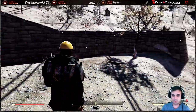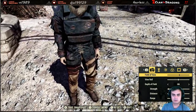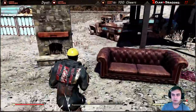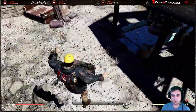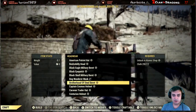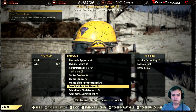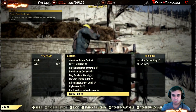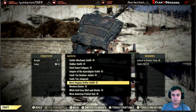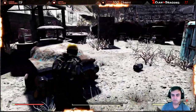Let me turn around once again for the sunlight from the front. So there we go. Now once you've claimed it, obviously you'll need the workbench to make the armor and the helmet. So that you will do at the headwear, and you scroll all the way down to your West Virginia Drifter helmet, and same thing for outfits. You scroll all the way down until you find the West Virginia Drifter outfit, and you just make them. So simple as that.